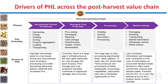So the losses we are going to face here are in infrastructure. Infrastructure is the major thing we are lacking here, especially for cold storage and pack houses. Poor storage structure and crop protection facilities contribute to significant spoilage in crops.